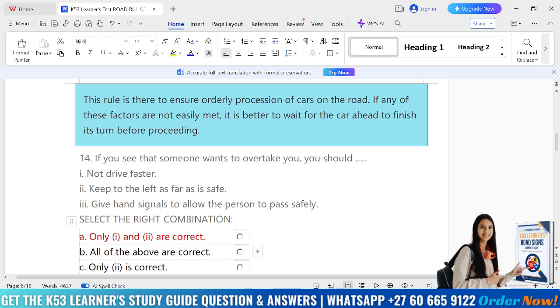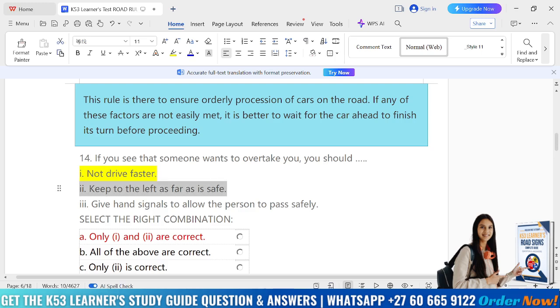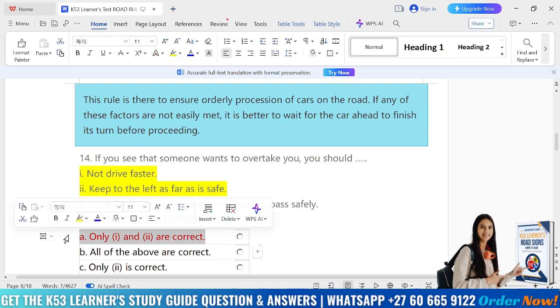That's not necessary. So if you see that a person wants to overtake you, you should not try to drive faster. By trying to drive faster, you're increasing speed whilst the person is performing a dangerous maneuver. Overtaking is a very dangerous maneuver, so you do not want to increase speed or to be in a car chase with someone who wants to overtake you. Okay, also you should keep to the left as far as it is safe to give the person who is overtaking you enough room for them to perform that maneuver. Okay, so the correct answer there has to be A.